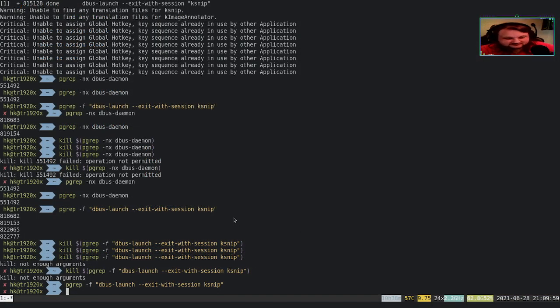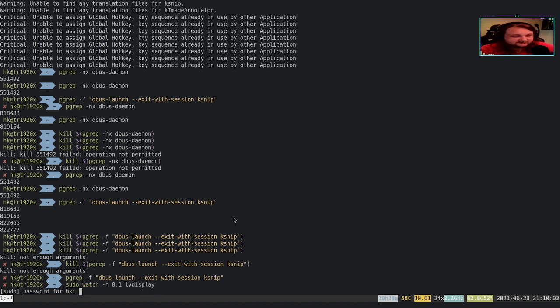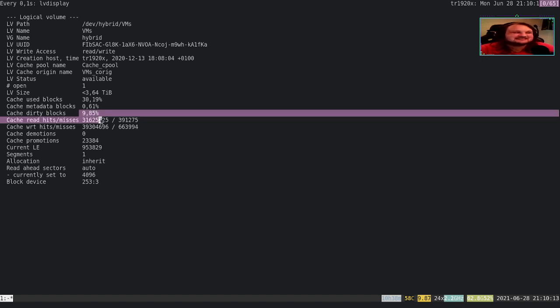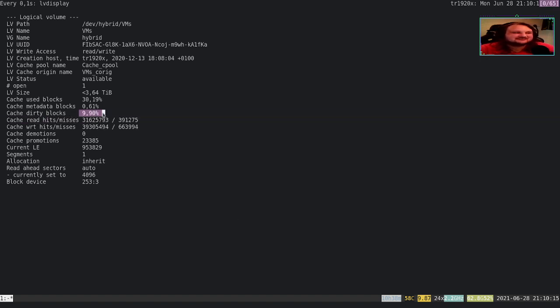Let's have a look at, see, watch. Oh yeah, it's working on the hard drive, as you can see here. 99% of things written to a disk is written to a cache first to be written to the disk. Damn.